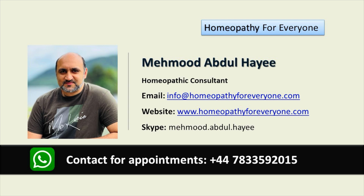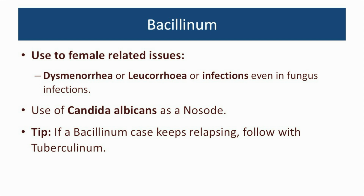I also use Bacillinum in female-related issues like dysmenorrhea or leucorrhea or even fungal infections. But sometimes I also use Candida as an intercurrent remedy if the fungal infection is very prominent in the case. But Bacillinum covers the broader picture in most cases. One very important point to note: if the Bacillinum patient keeps relapsing, then give one dose of tuberculinum, which boosts the whole case and actually stops the relapsing of Bacillinum cases.